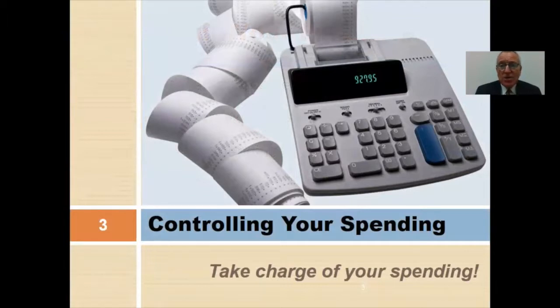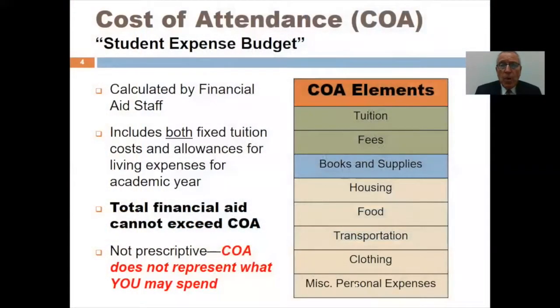Well, you've got to take charge of your spending. In other words, you've got to take control of how you're spending money. And one of the things you want to be mindful of is that what it's costing you to be here at the law school is a function of the tuition and fees you're paying, the amount you're spending on books and supplies, but also what you need to be spending on your living expenses. And the school actually calculates for you what they think it's going to cost for you to be enrolled during the academic year. It's what they refer to as cost of attendance. Sometimes it's also referred to as your student expense budget. I also like to call it the sticker price.